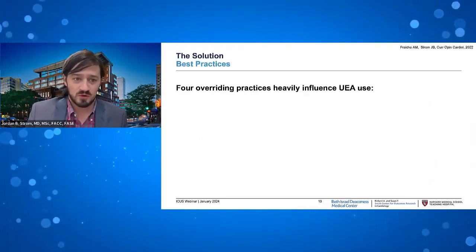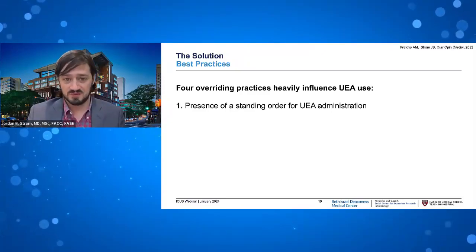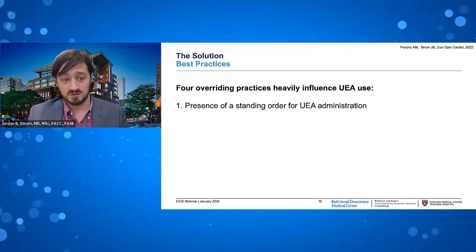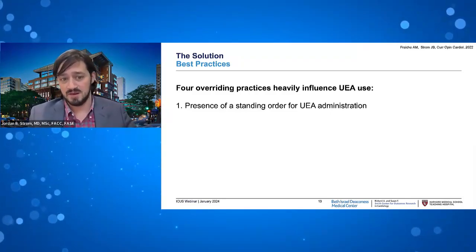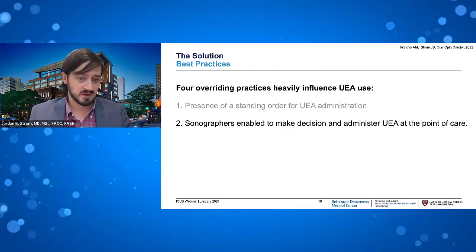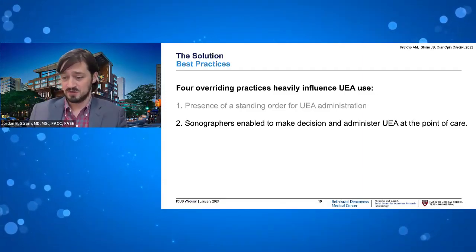And overall, there are 4 overriding practices that heavily influence contrast use. One is the presence of a standing order for contrast administration. And we have this at Bethesda. So when we order an echocardiogram, it's ordered as an echo with or without contrast, so that the sonographer doesn't have to ask a physician later on for an order and wait for them to put the order in before the contrast is delivered.